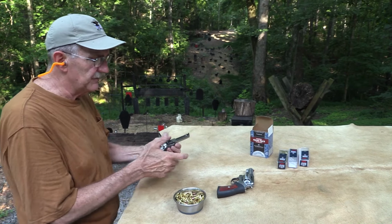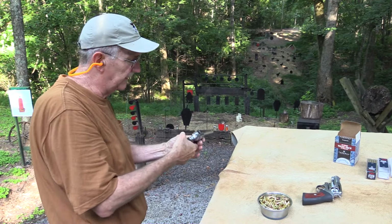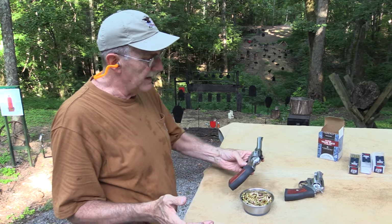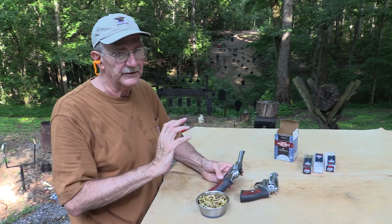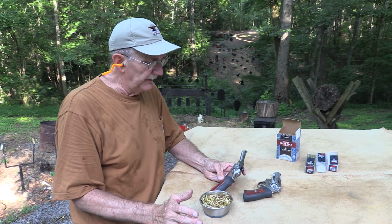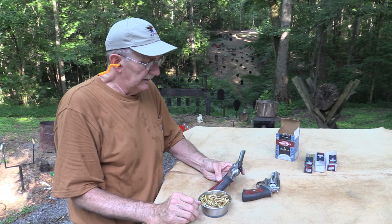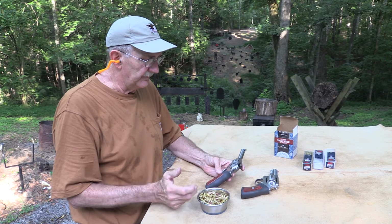Double action is pretty smooth. These Rugers have a pretty nice double action pull on them. Nothing to complain about. It's not like maybe a slicked up revolver, if you've ever shot one, really sweet, lightweight, you know, double action pull or anything like that. But it's not bad. But it's mainly the size of it and the weight, I guess. It would be a kind of a negative for some people.